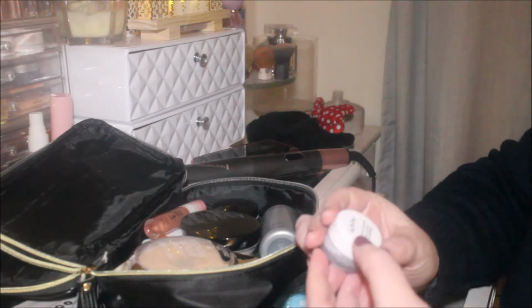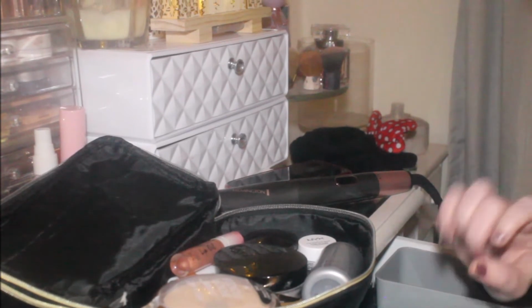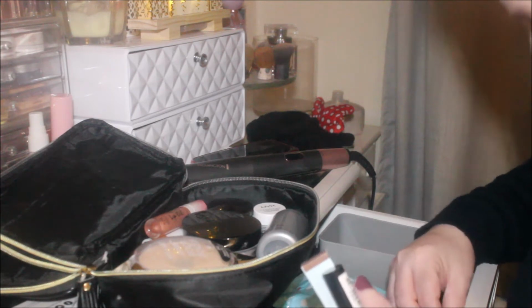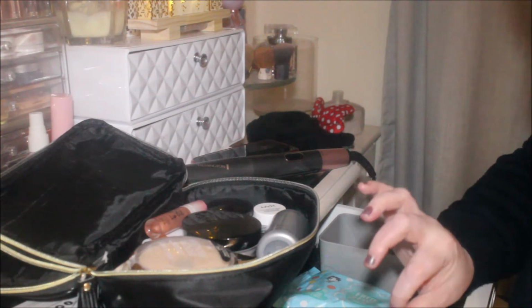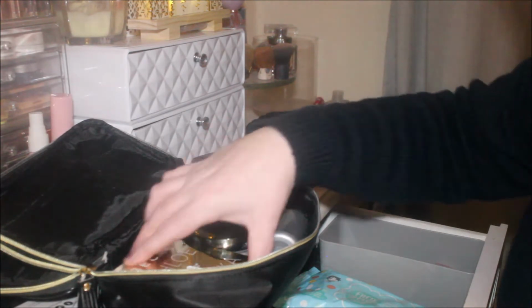This is the NYX eyeshadow base. I always use that before I do my eyebrows. Before I do my eyes, I always use that. I don't think there's anything else there. I know there's mascara and eyeliner. This is really weird, guys. It's like I'm trying to figure out if I've got everything.